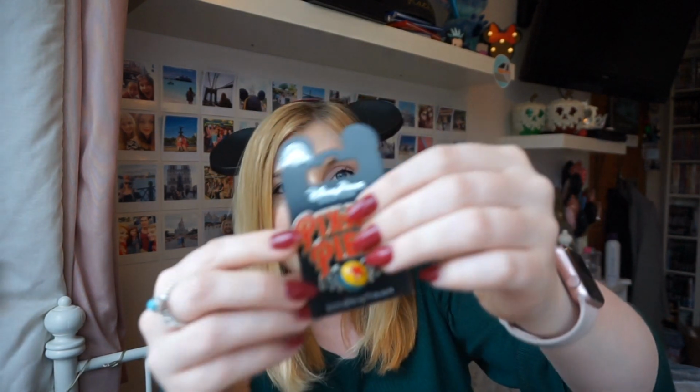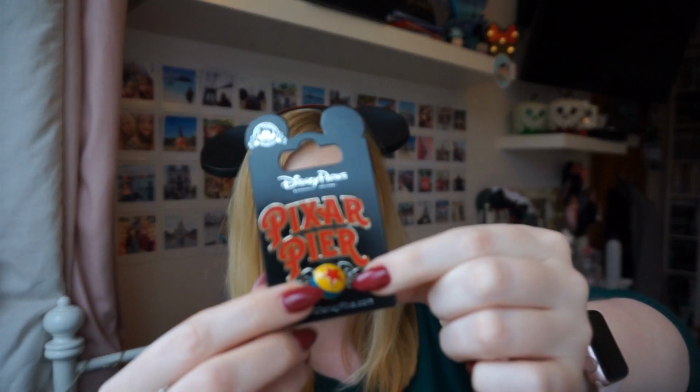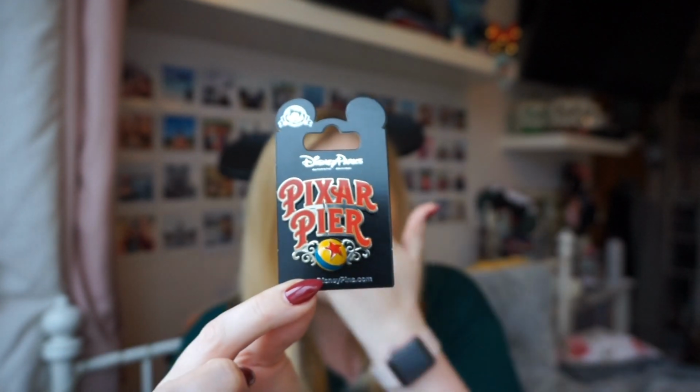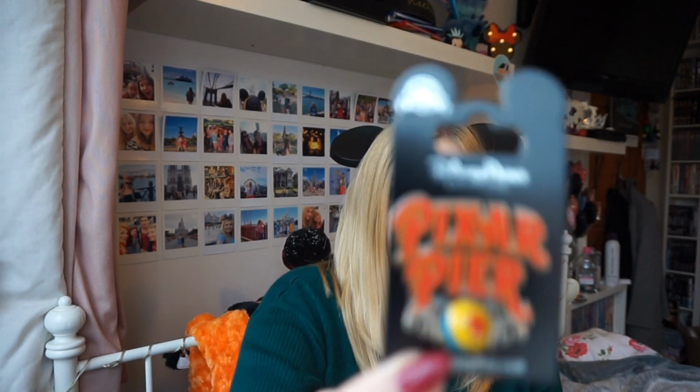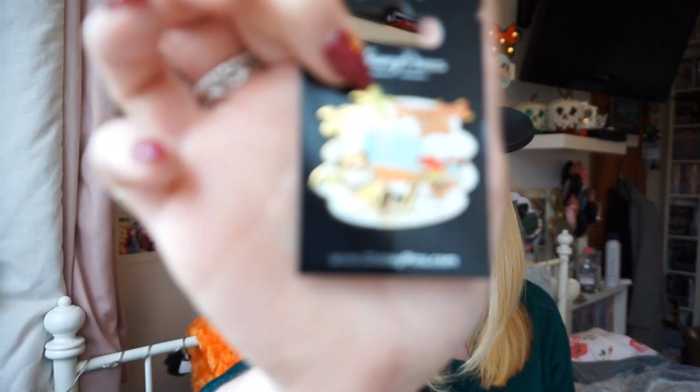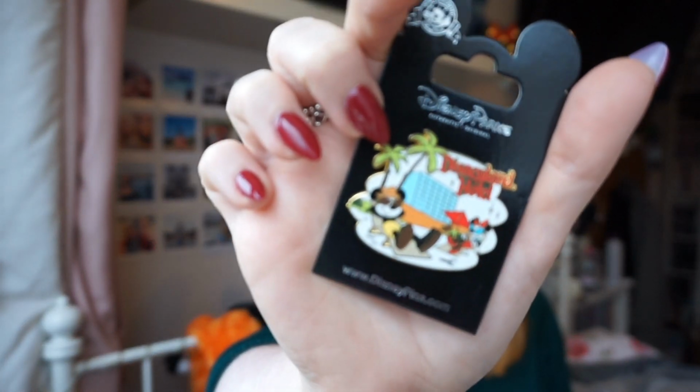So I got the Pixar Pier pin just because it was something new, and I'd already got a general Disneyland pin. I couldn't find a California Adventure pin anywhere. I don't think they do them, which really surprised me actually. So instead of the California Adventure one, I just got a Pixar Pier one. And then I got a Disneyland Hotel one from when we stayed in the Disneyland Hotel.